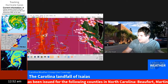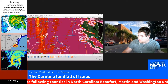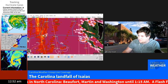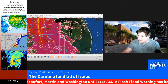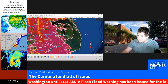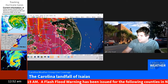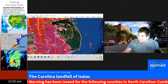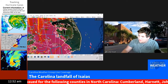Again, this is going to be moving into the corner of Washington County. This is heading towards Jamesville, Plymouth, over towards Williamston, all in this polygon as it moves into this area. Again, this is just outside of Greenville, East Carolina University, and the city of Washington. This is a way that you get out to the Outer Banks. This is Highway 64. I think they call it the Alligator River, I believe, that runs along this. So if you go out to the Outer Banks, you'll definitely be passing through this area.